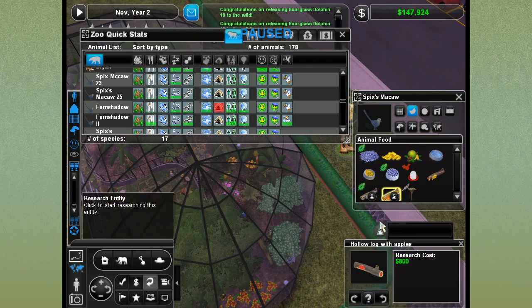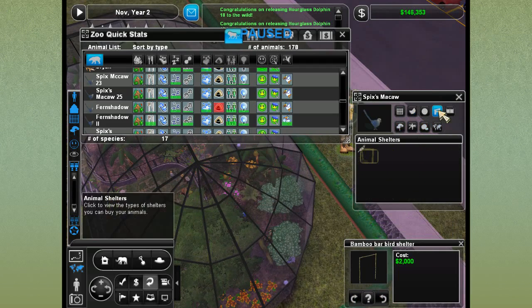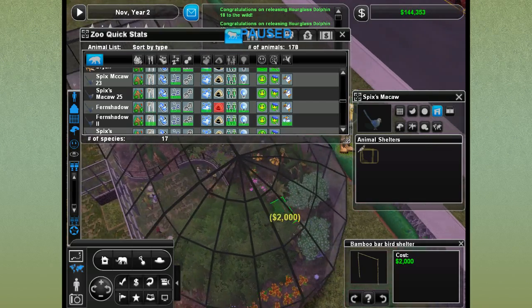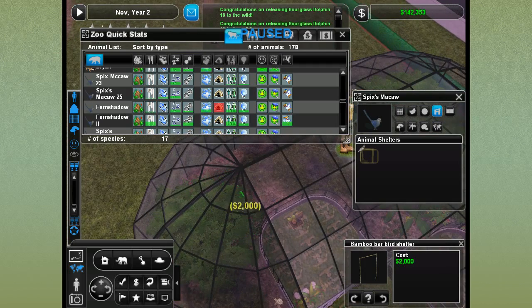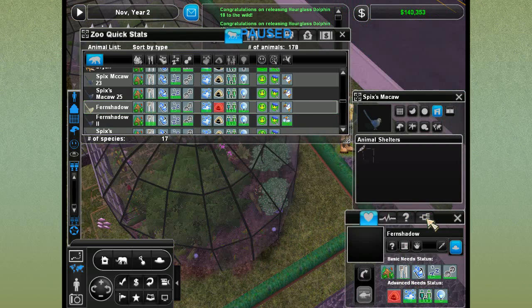Ooh, look at that. We can now get them hollow logs with apples and berries. I'm going to spoil these guys because they are a very, very rare species. They're said to be one of the rarest species of all birds. And I'm actually going to put in a perch, and we'll see if someone wants to use a couple of these perches, because it just provides even more opportunities for the birds to kind of jump around, fly around, have places to land on and feel safe. So hopefully that'll help her.